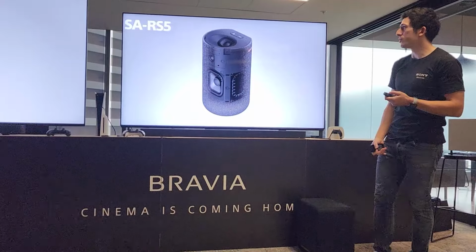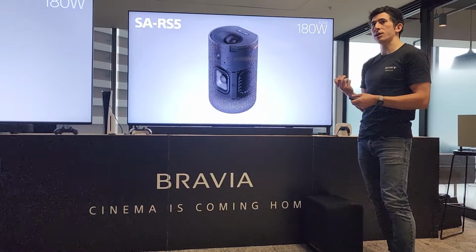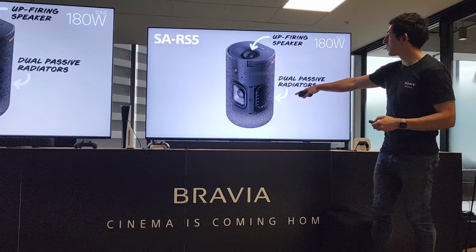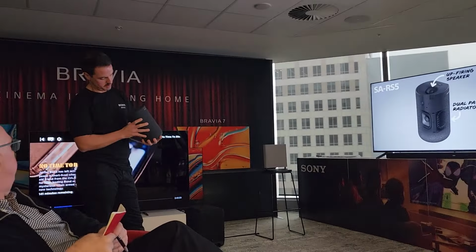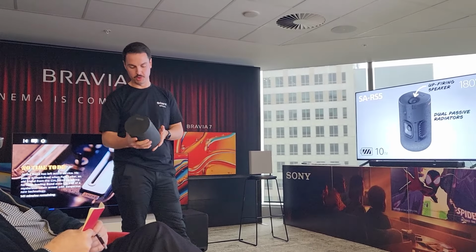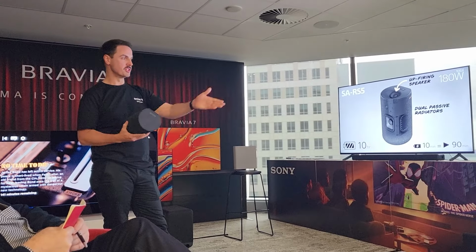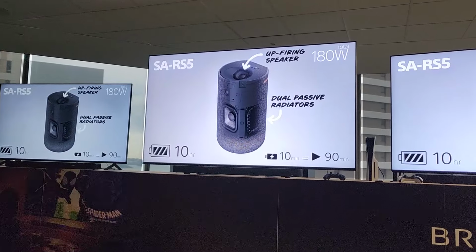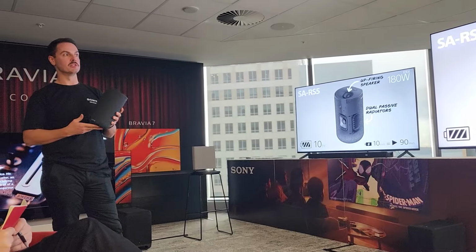And then last but not least, you've got the RS5s. Tim's going to unplug one of these and show you guys. These are really cool. They've got a dual sub and a tweeter and an upward firing speaker as well. And they're battery operated? Yes, so you can have them either permanently plugged in or use them on the battery, and the battery life is 10 hours as well. So you get quite a bit of time, as you can see there. And the good news is if you forget to charge, you can do a quick 10-minute charge and get 90 minutes out, which is about the average length of a movie. So really versatile rear speakers these are.